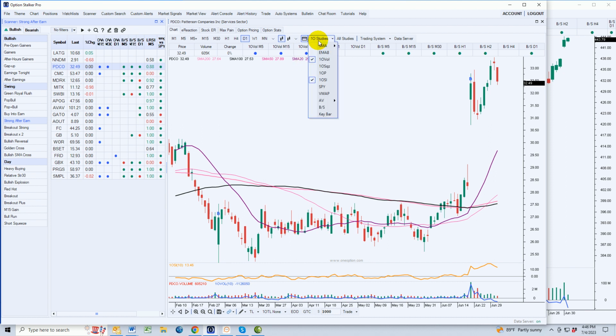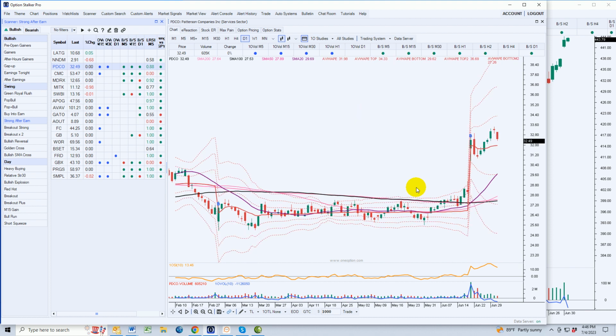So let me add another study, and that is going to be the AVWAPE, and that is anchored to the earnings announcement date. Now, we do currently show the one standard deviation move in Option Stalker Pro, and I'm contemplating adding the second and third standard deviation. So I have them on my chart. I'm testing them. In the video, you'll see how they come into play and how they can potentially be used to help us in adding to the position or setting targets or possibly use them to set stops.